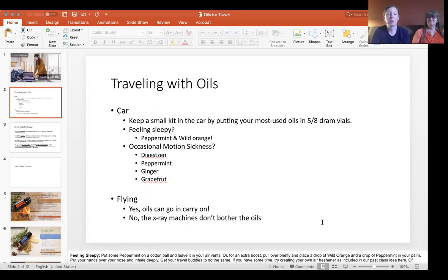I carry mine no matter what, even when I'm traveling to a grocery store or to work. I have a keychain. My mom has hers with her, so we're going to be looking in hers because it's quite large. It's packed, and I like what she did. She has a great tip for you guys if you're wanting to pack more oils in.